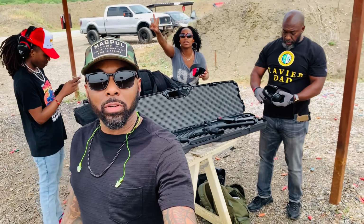Gonna test out this Foxtrot Mike. 45 caliber carbine, 5-inch. Let's check it out. 45 ACP.